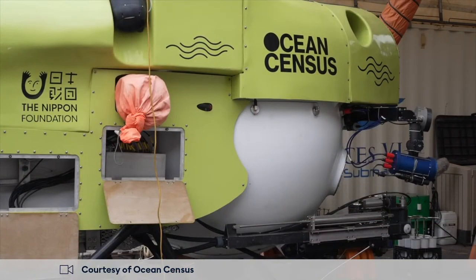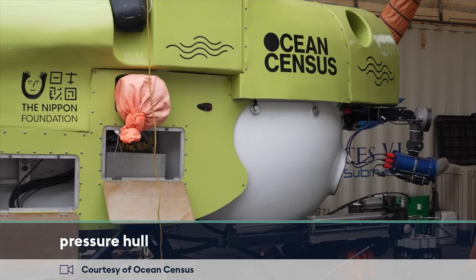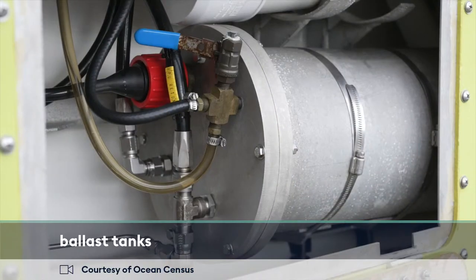We need to be neutrally buoyant at depth, so we're not sat on the seafloor, unable to move, or floating up towards the surface. So there are a number of different buoyancy systems on the submersible. One thing to point out is that a lot of this yellow area is made out of what's called syntactic foam. This is a special material which contains almost microscopic glass spheres, which give it buoyancy, embedded in a resin. It gives the submersible a certain amount of buoyancy by itself. And then we've got variable ballast tanks, which allow us to adjust the buoyancy by pumping water out, letting air expand in those tanks to trim the buoyancy neatly so that we're perfectly neutral at depth.